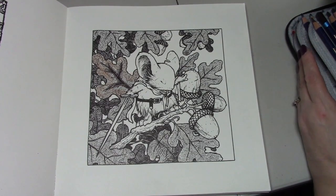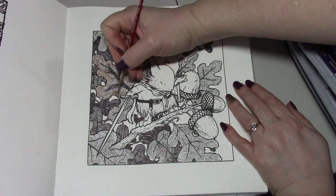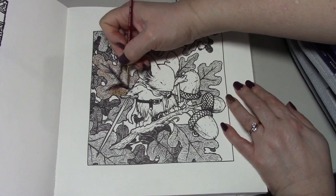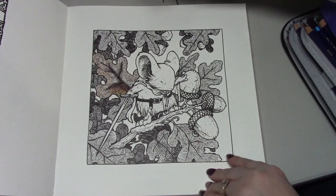Okay, paintbrush. We'll do the lighter color first and bring that into the dark. Let me see what it did to the other side, and we are good.